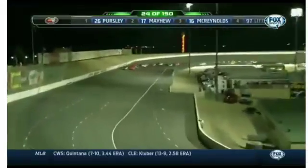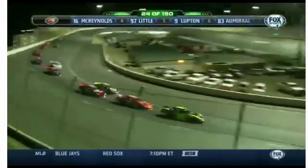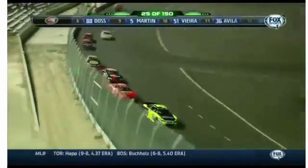Certainly was here. Side by side now in a battle for 3rd. Jesse Little, the 97 on the outside. Brandon McReynolds, the 16 on the inside. Jesse Little runs full-time in the K&N Pro Series East, just dabbles a bit out here in the West Series, but with an off weekend, a good time to come play.